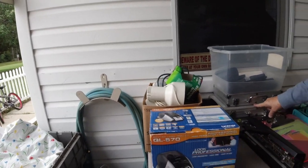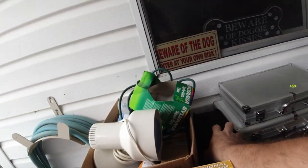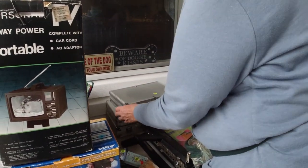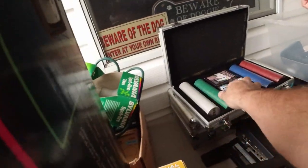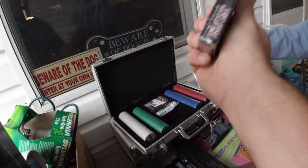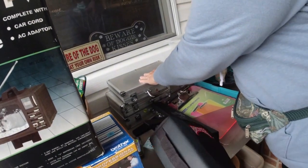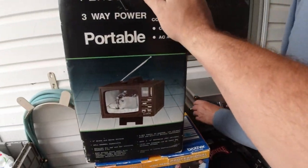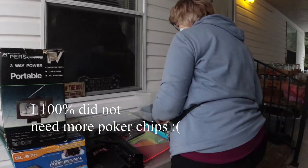These are actual brand new poker chip sets. Oh, see, I already have two. I don't know if I need more. They're not even opened? No, they haven't even been opened. They got the cards. Well, not cards. This is the entire set. They have never been opened. And I've got bigger sets too. And then you got these as well. Yeah, I just kind of stick them out here. Because I figured $10 for the bigger sets.